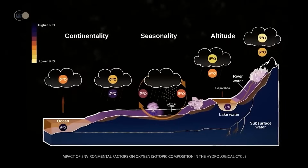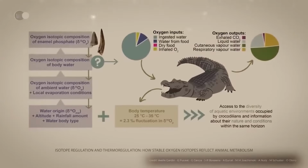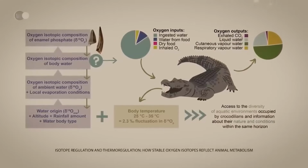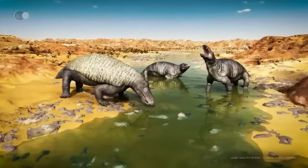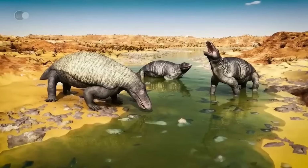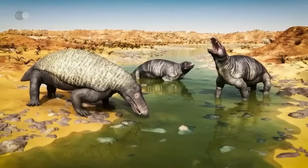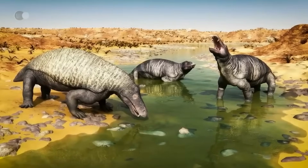Stable oxygen isotopes are incorporated differently into bones and teeth, depending on the animal's metabolism. By analyzing this data, we can determine whether they are cold-blooded or warm-blooded. In this way, the group of scientists was able to determine new evolutionary perspectives in two of our therapsids, since cynodonts and diconodonts were probably warm-blooded and capable of endo-homeothermy.